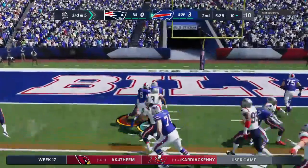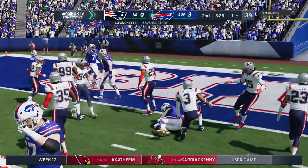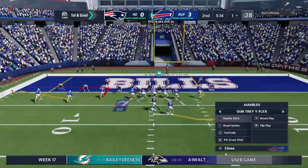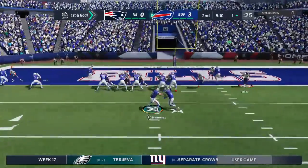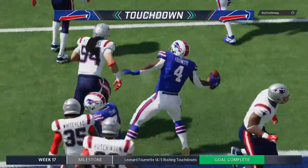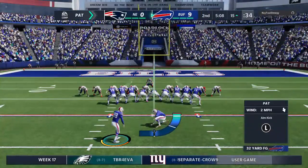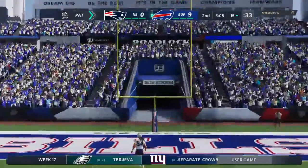Fournette running out of the gun. He didn't get the touchdown, but he did get the first down as he's tackled at the 1. 9 yards on the play there, and it sets him up first and goal. They'll try to punch it in with Fournette, and he takes it in across the chalk for a Bills touchdown. Leonard Fournette with his 16th touchdown of the year, and the Bills will add on to their lead.